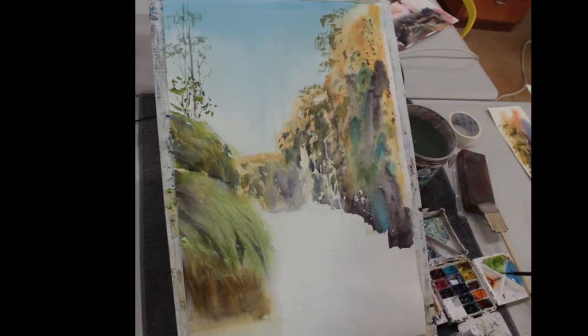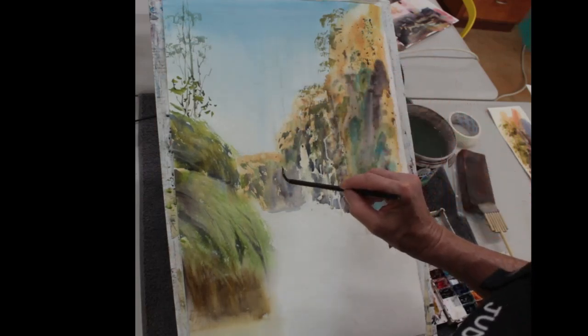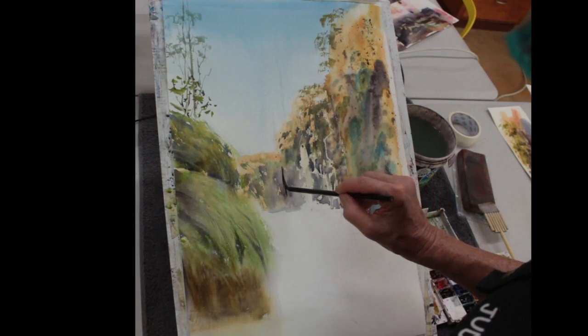So to make them look right, even if you're doing a very stylized painting, you still have green in warm and cool colours. So to make it warmer, just add more raw sienna, maybe some Quinacridone Gold, depending on what blue you've used.